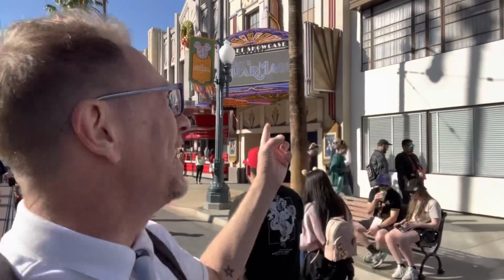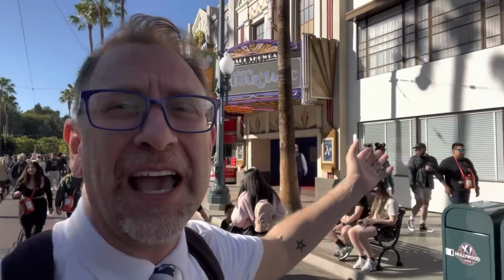Okay, so now we are in Disney California Adventure, and what I'm about to show you is the number 2 piece of best trivia in all of Disney. This could be a contender for number 1. It is so awesome, and most people just don't know it. I love it. Now, right behind me, that is the Mickey's Philharmonic Magic Theater.